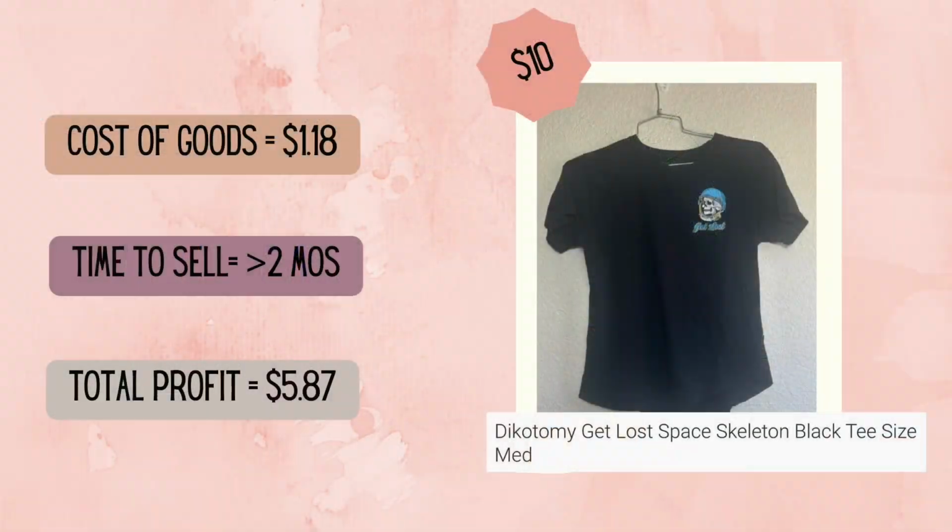Moving right along was this dichotomy shirt. Do you remember this? It had the skulls on it. It was such a cool graphic. It sold for just $10. It cost me $1.18 to buy. It took less than 2 months to sell and I got a profit of $5.87.